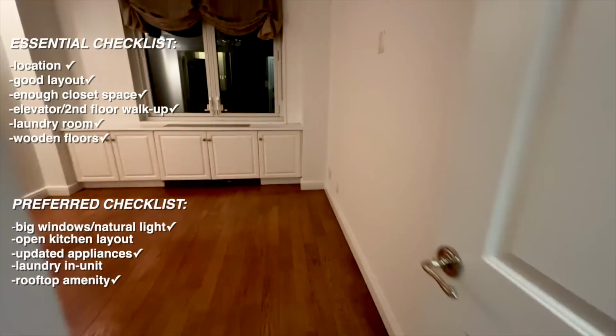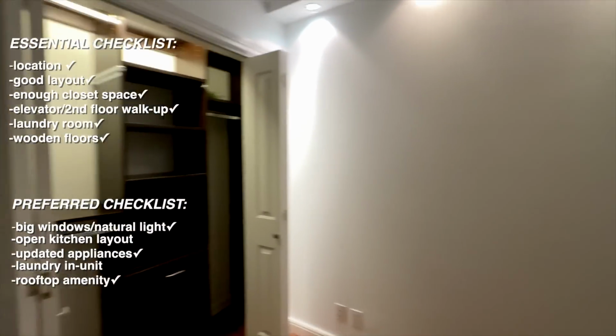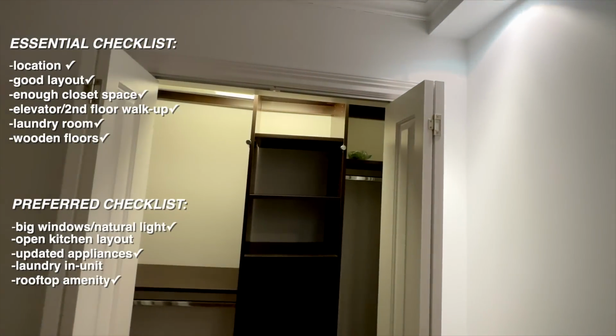Here's a bedroom. Those curtains are not cute, but obviously removable, and it had some lighting installed in the ceiling as well as a walk-in closet.